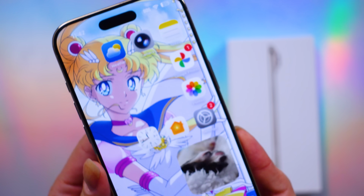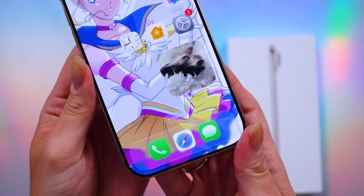Liquid glass is what happens when Winamp transparent skins and Windows Vista have a baby. And the iPhone Air is what happens when you squish an iPhone mini into a little pancake.